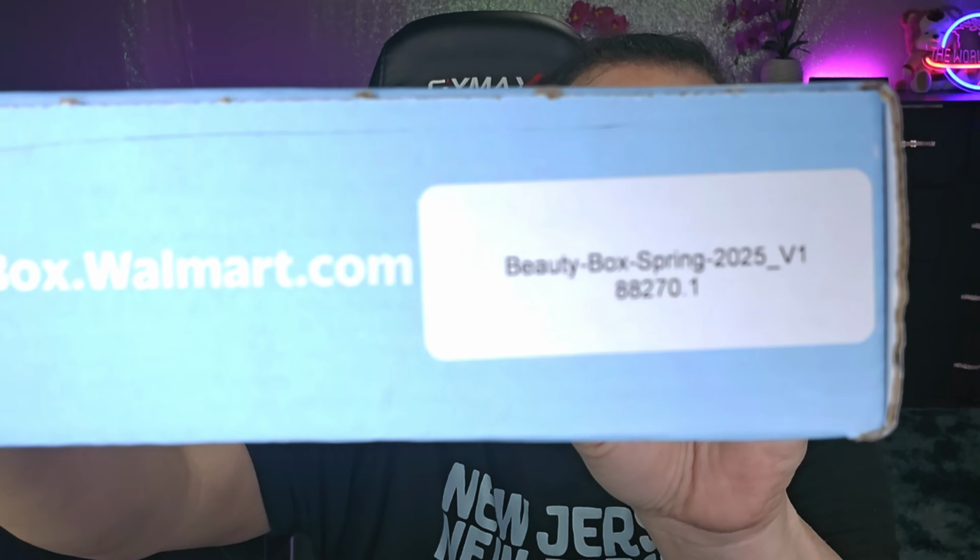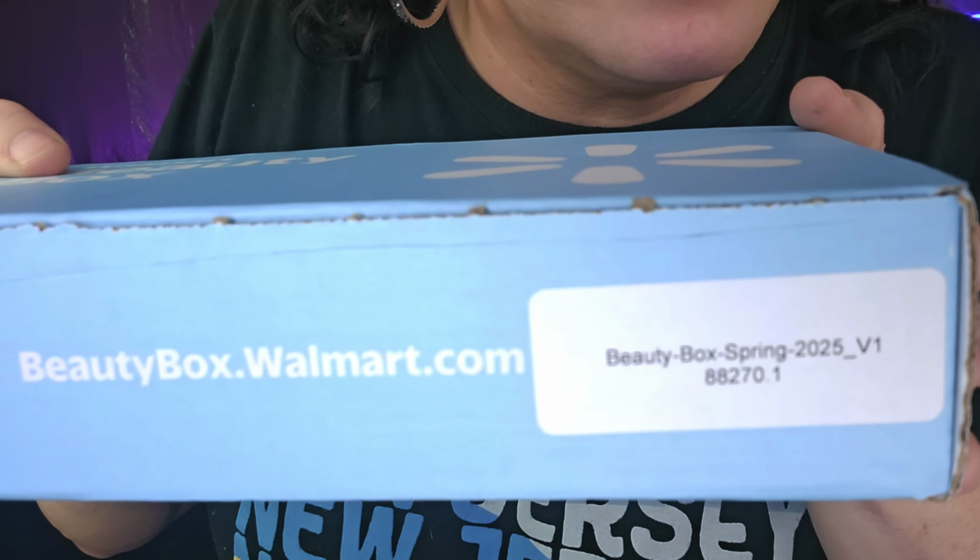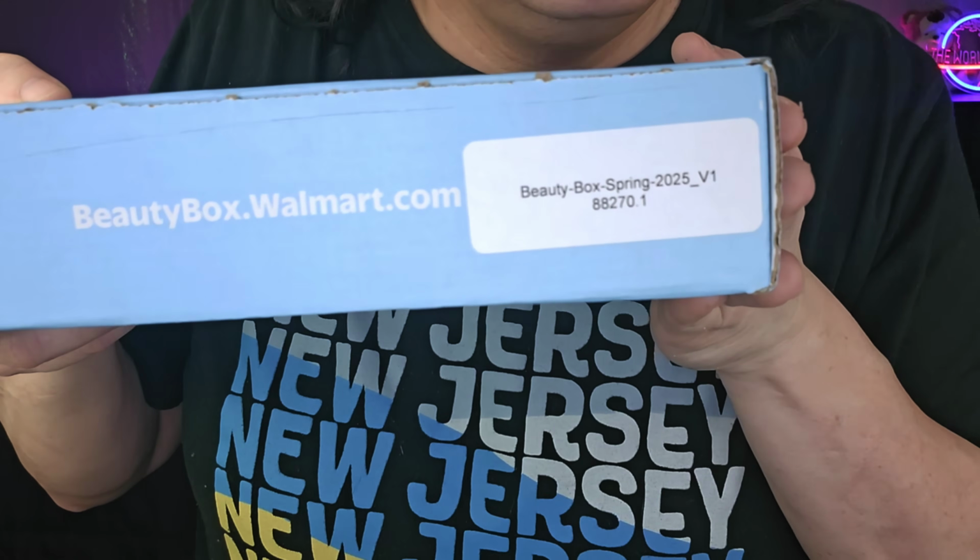So if you can see, it says, can you see? I don't know if it's blurry. Let me get my butt up. I think you can see that, right? Yeah, but anyway, variation 1. So let's see what we got. I'm so excited. I think this is new too.